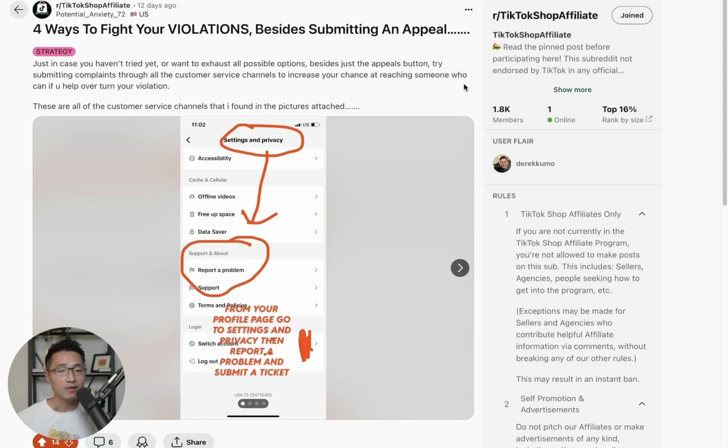Alright, so in the event that you do get a violation from the TikTok Shop and you want to have the best chance of fighting it, here are the 4 ways that can help you fight your violations besides submitting the usual appeal. So this is really good information, and I actually got this from the TikTok Shop affiliate subreddit.